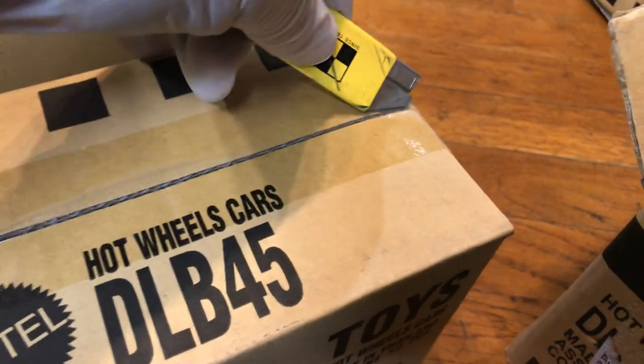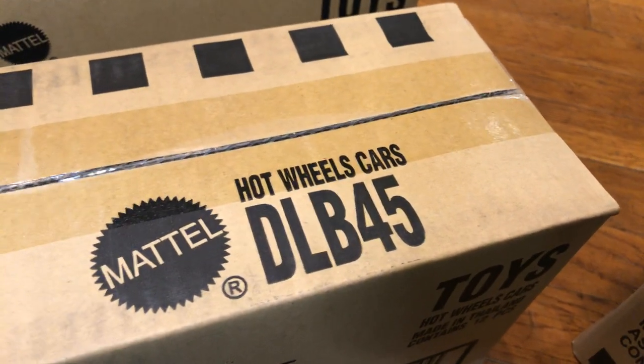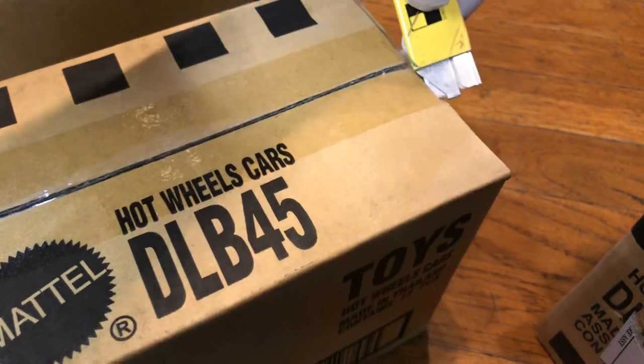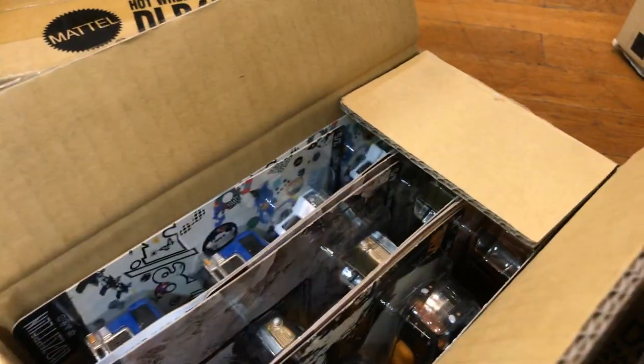Safety first, everyone. Adults, everyone be safe. Never use sharp objects without using safety first. Alright, let's see what's in here.